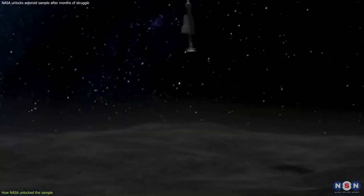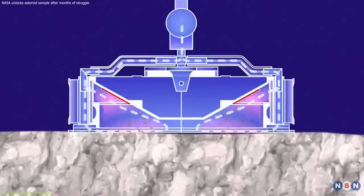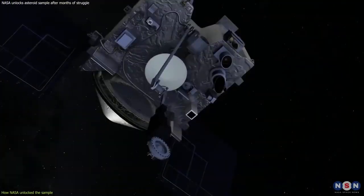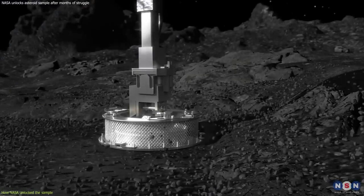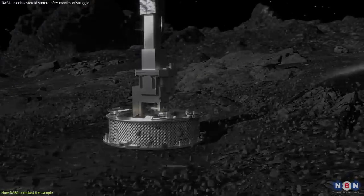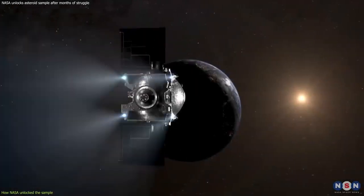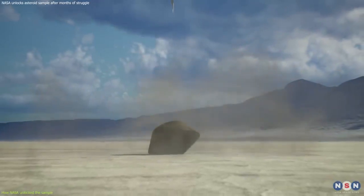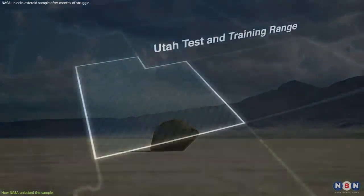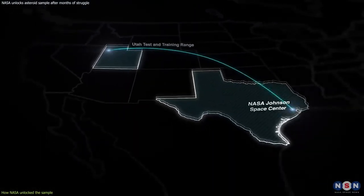In October 2020, the OSIRIS-REx spacecraft successfully touched down on Bennu's surface for a few seconds and collected about 60 grams of material using a robotic arm and a device called the Touch-and-Go Sample Acquisition Mechanism, or TAG-SAM. The spacecraft then stowed the sample in a capsule and began its journey back to Earth, which took about 2 years. The capsule landed safely in the Utah desert in 2023, where it was retrieved and transported to the Johnson Space Center in Houston, Texas.